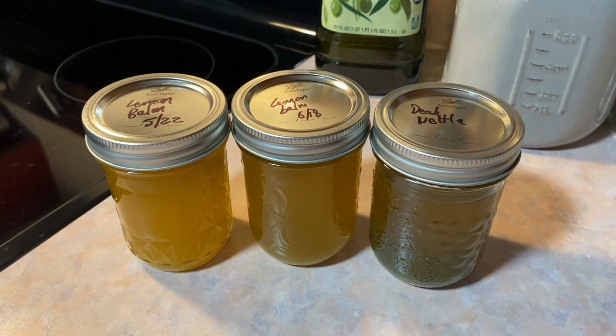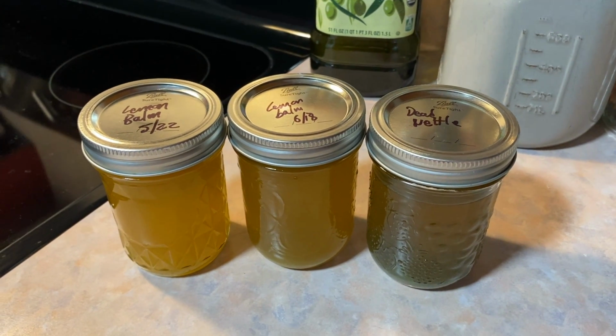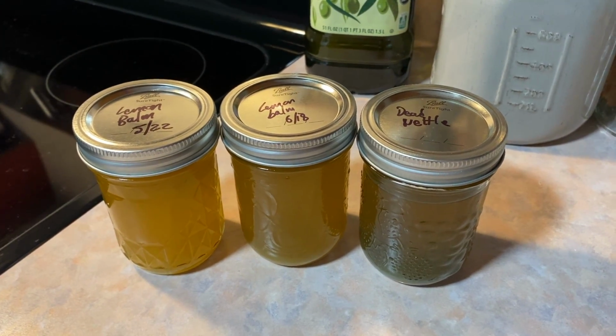You could put it in some tea. I've even heard of some people putting it in honey to dilute it. But I'm pretty pleased with these. It's taken me a long time to strain them out, but there they are.